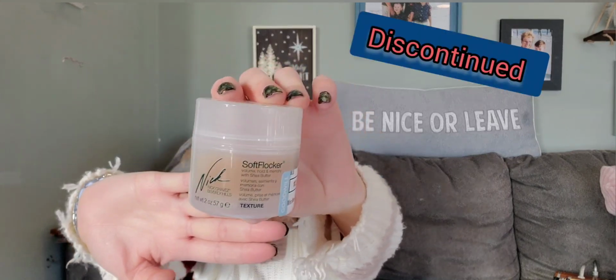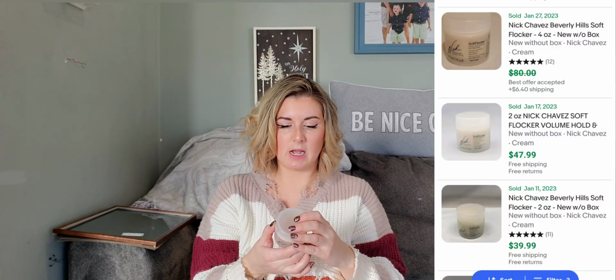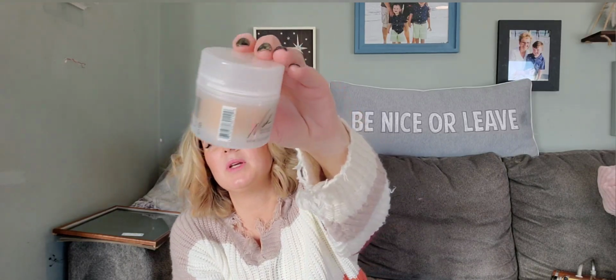So this is Nick Chavez, Beverly Hills. And again, I haven't heard of it before. It's a texture, like paste kind of wax. This is made in the USA. I did pay $3.79, but if it's not worth it to flip, I did look it up really quick.